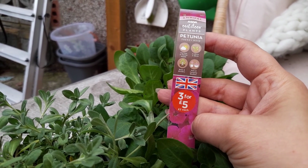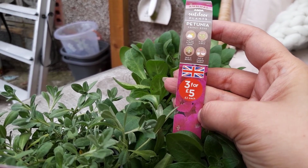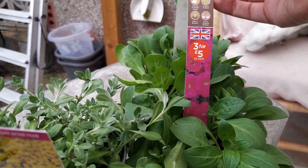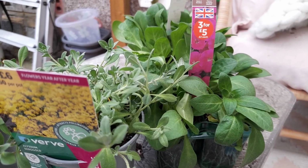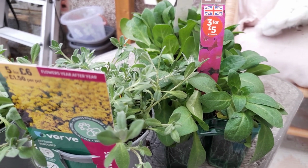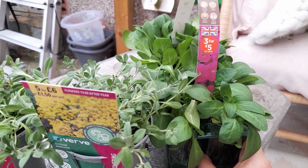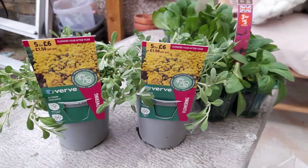That is much cheaper than the plants in Asda. So that works out, what, about £1.75 per tray, whereas in B&Q you were looking to pay about £4 a tray. So yeah, I just picked up these. I need a bit of colour at the front of my garden, so I thought I'd just pop a few of these in.